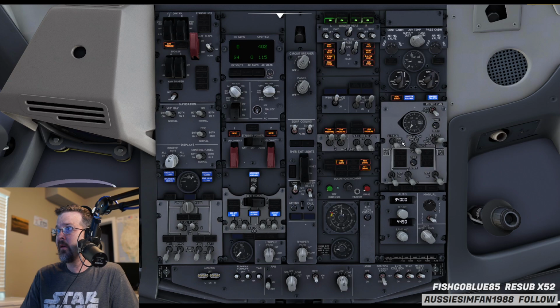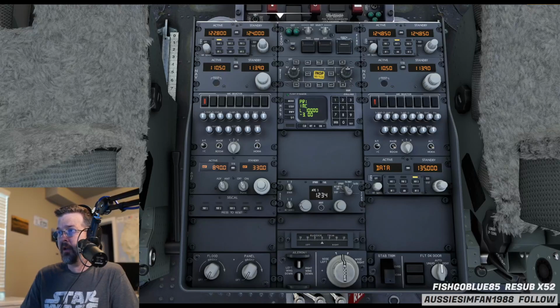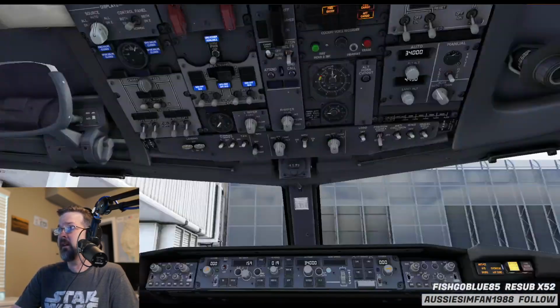Auto on the packs. Seatbelt signs are armed. Yeah, looking good so far. Squawk 2000 for the moment. Okay, that looks fantastic.